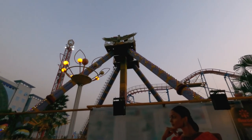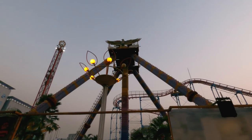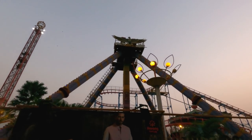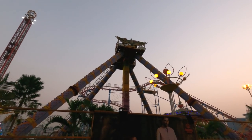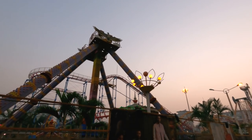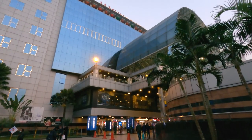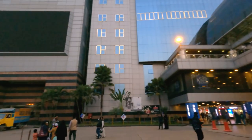Oh, crazy ride, man. I wonder what this ride is doing. How do you get it up and down the pole or something? Looks kind of crazy. Oh, this is a big entrance.